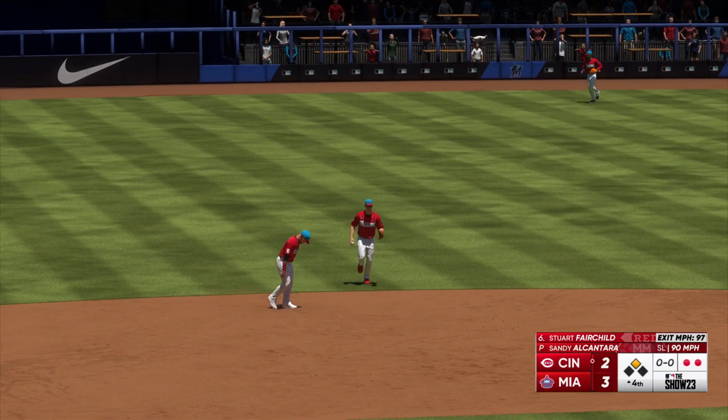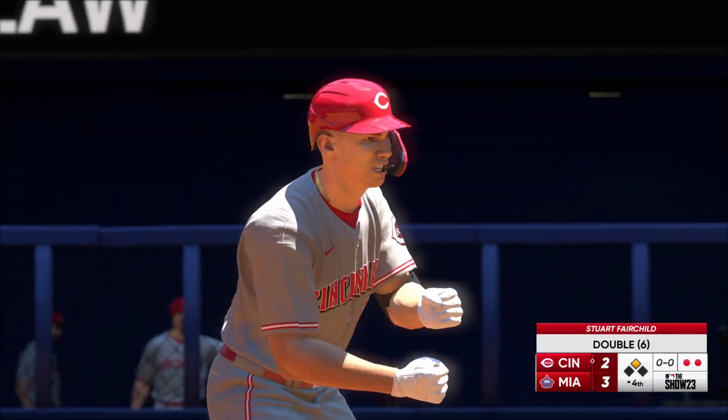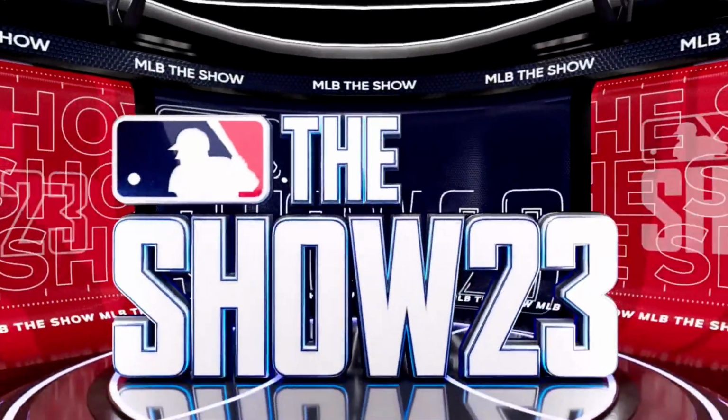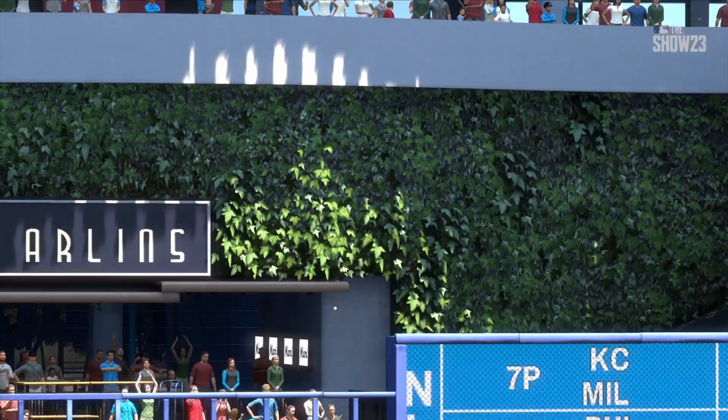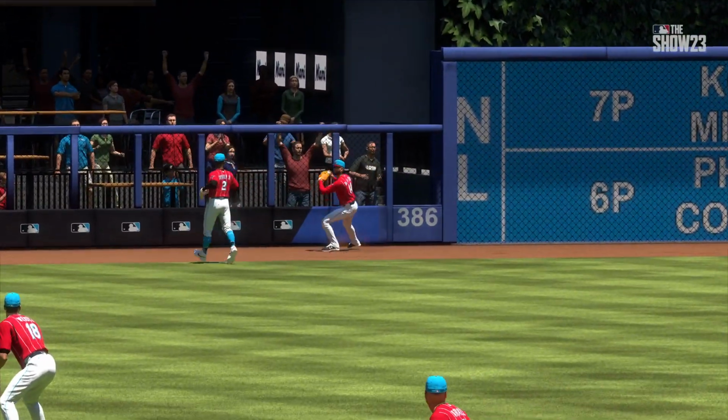Got a good pitch to drive, stayed short with his bat path to the ball and caught it out front, and he stayed long in his follow-through. That's how you split the gap, and that's pretty much a double every time. And now a crucial opportunity to tie up this game with another base hit.